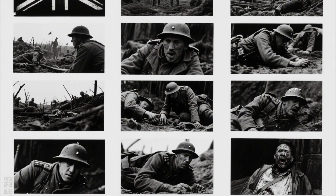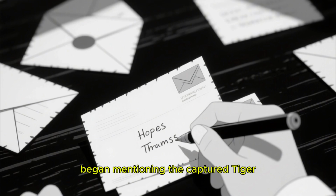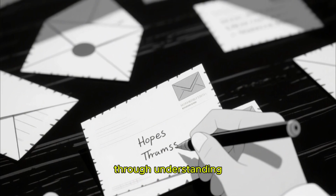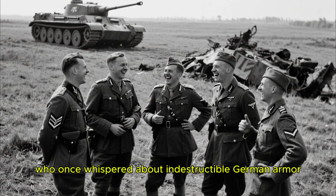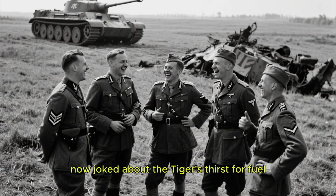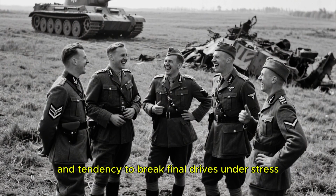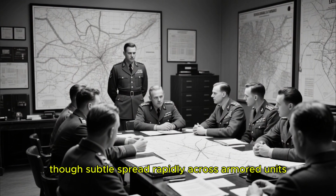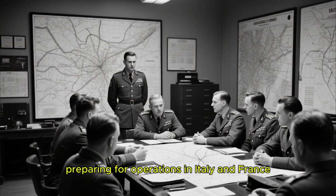Letters sent home by American tank crews began mentioning the captured Tiger as proof that fear could be conquered through understanding. Soldiers who once whispered about indestructible German armor now joked about the Tiger's thirst for fuel and tendency to break final drives under stress. This psychological reversal, though subtle, spread rapidly across armored units preparing for operations in Italy and France.